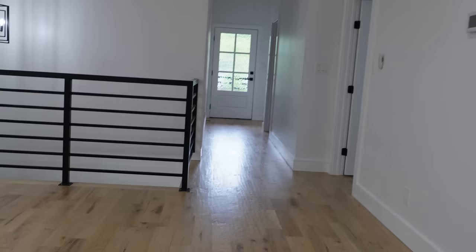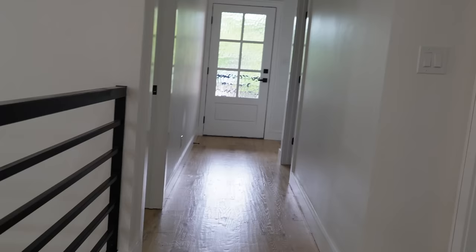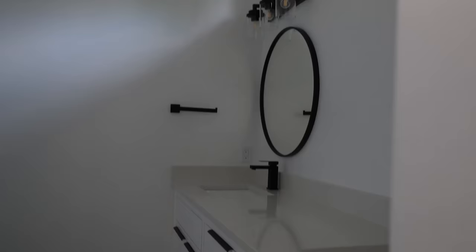Isn't there a flex space? Mm-hmm. Oh, there is a balcony. I did see that on there. So how many bedrooms is it? It's four. This one's four bedrooms. The bedrooms are big. I wonder why there's two sinks for one person.